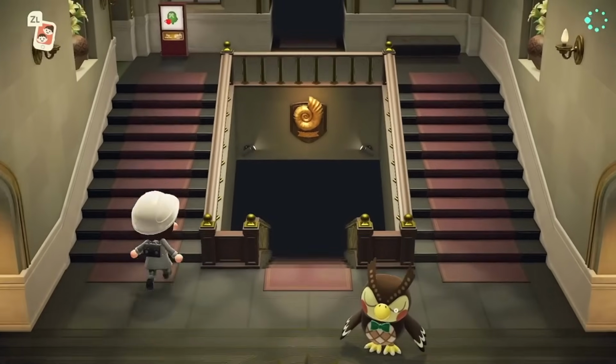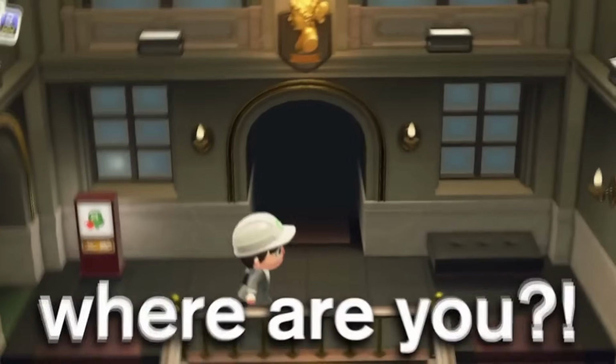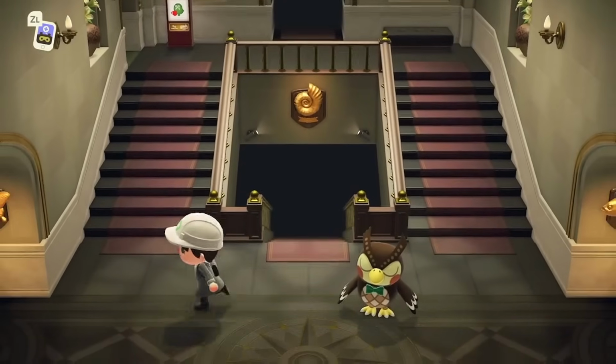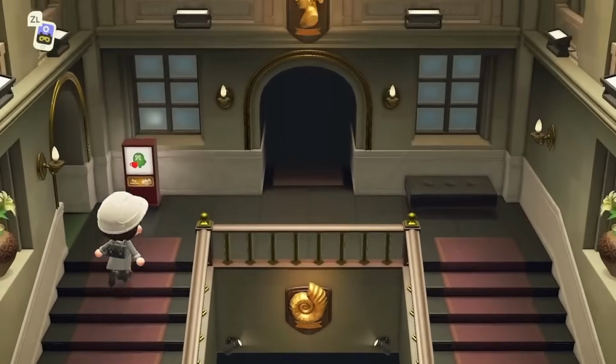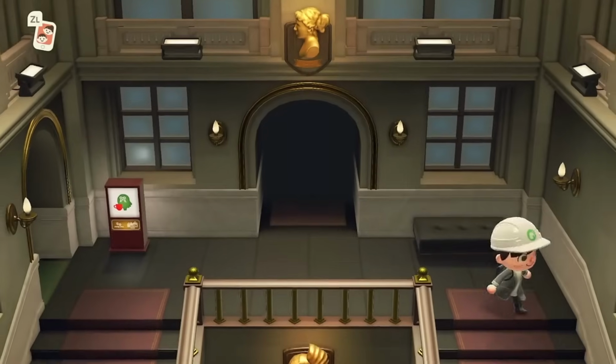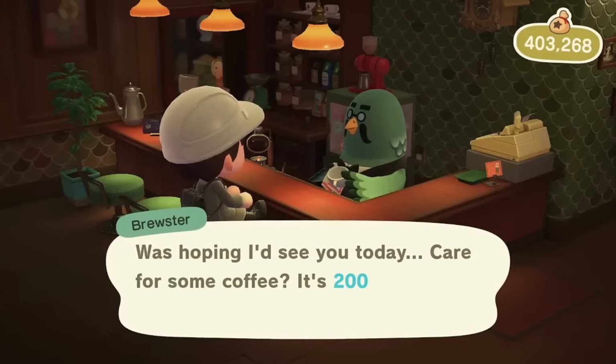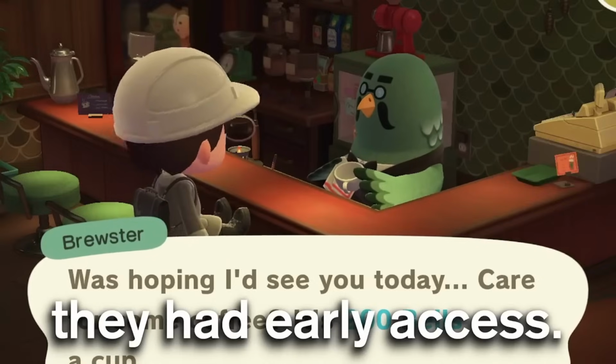You could search within the museum where usually you would tend to find that one tricky to find villager who's gone missing, but nope, this time they weren't there, they had vanished into the Nether Realms. I think the most likely theory for this is that they were probably actually in the unfinished Roost, which did get data mined around this time.